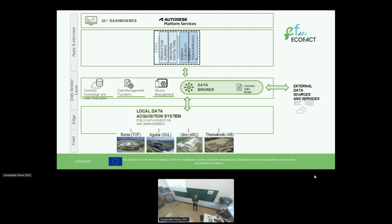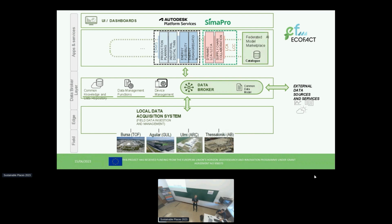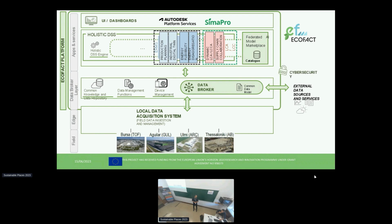We have production and planning, industrial digital twin, energy flexibility, and an energy disaggregation tool. Alongside this energy and resource management system, we also have an LCA, LCC bunch of applications that will work together to do life cycle assessment and life cycle cost assessment. Altogether these two bunches of applications and services will form the holistic decision support system, which forms the overall ECOFACT platform.